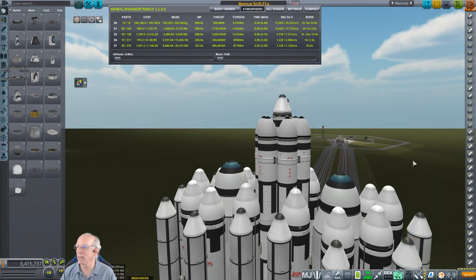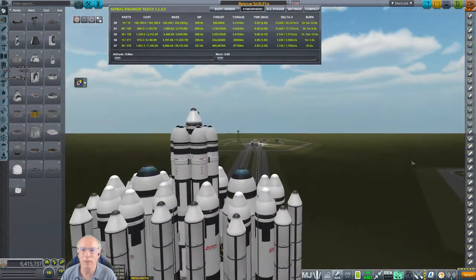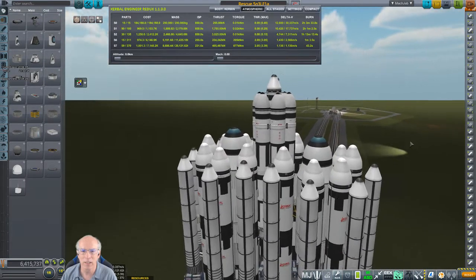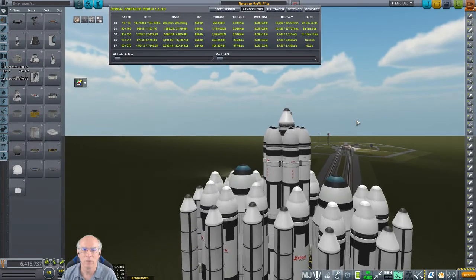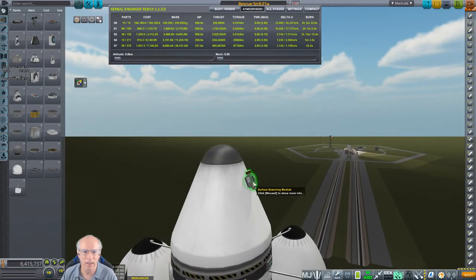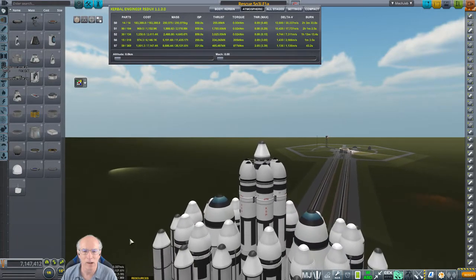Well, you guys made it just in time for the beginning of the mission. This is the Burberry Kerman Rescue Night, and I was just getting ready to do the launch. I'm talking about how I used this mod, which basically gets rid of the VAB because my vessels are just too big. So this is the first vessel. Get rid of that. That was there just so I had a reference as to where things were.